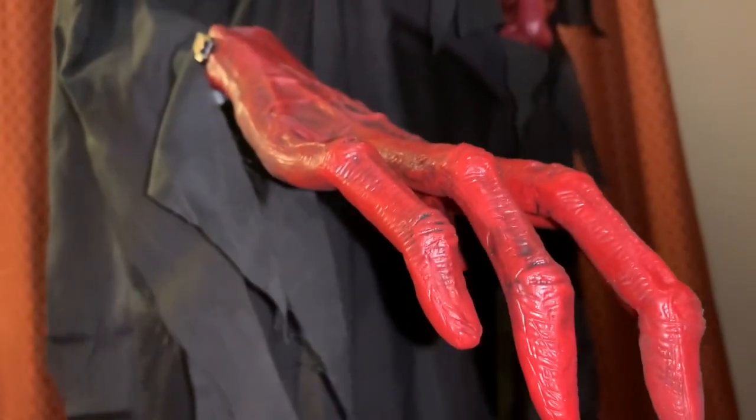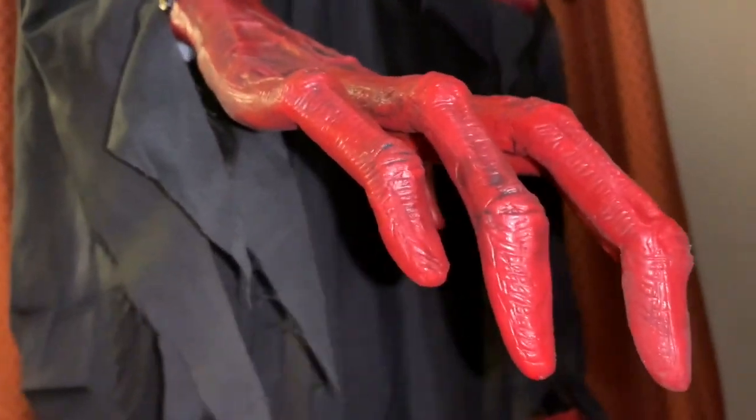Here is the hands. So these are pretty typical hands of Morbid Enterprises prop. We've seen this before. Kind of like skeletal, thin, veiny hands. I really like the fact that they went red with the hands to complement the chest and the head.